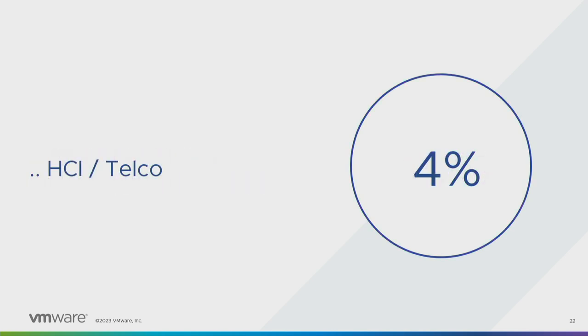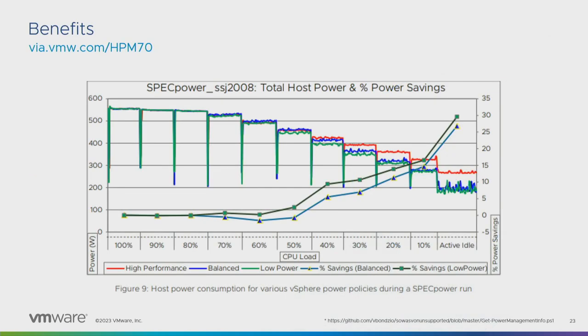But I've also worked with different types of customers. HCI environments, so highly integrated vSAN, NSX, highly utilized, and even in some telco environments where we're making progress in optimizing power management, we saw 4%. Now that might seem small, but if you're looking at a scale of multiple thousand hosts, that can be a lot. But I'd argue even if you're in a small environment, even small savings are worth it because it's so simple to implement.